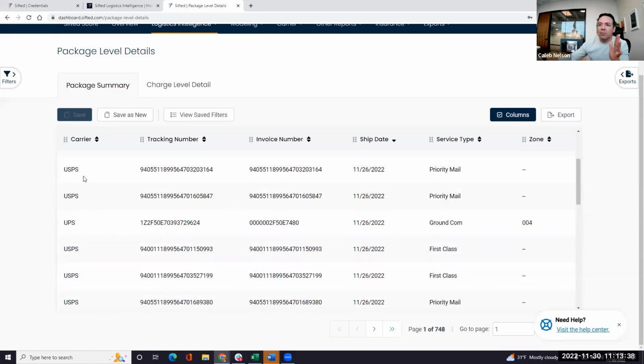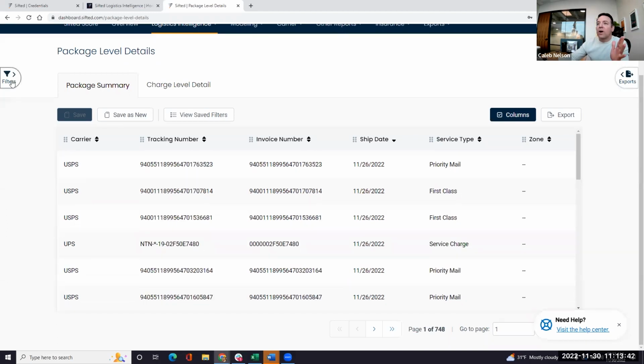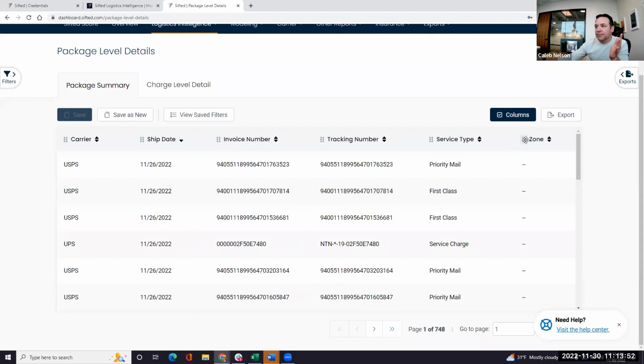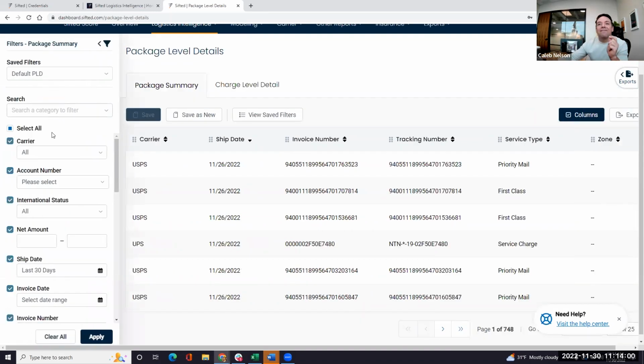I have in here a mixture of USPS and UPS data. And what this allows me to do, once I've selected my columns, first of all, I can click and drag my columns and move them over like I would in an Excel spreadsheet. This allows you to do that Excel work out of Excel in a transportation tool. And then it allows me to then filter it down.